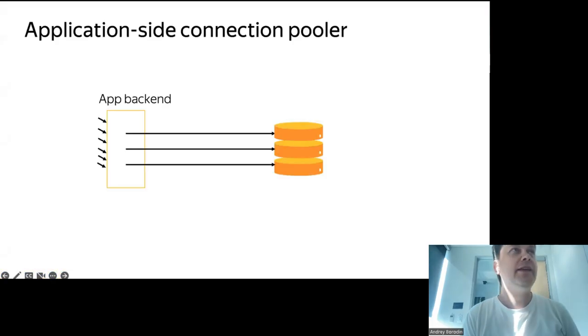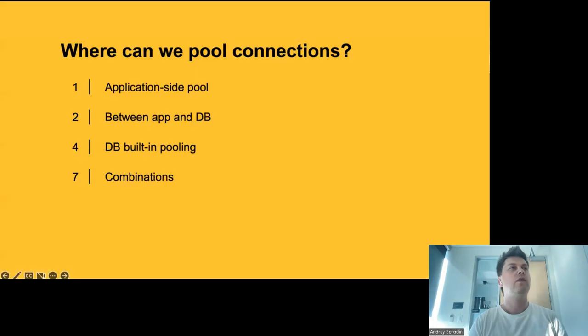If you have client side, what are the numbers? 1, 2, 4, 7. What are those? Did those mean anything there? No, this is just a bitwise combination of the three previous.